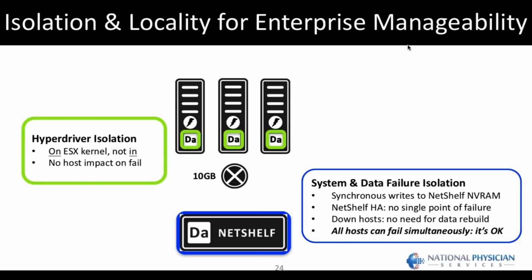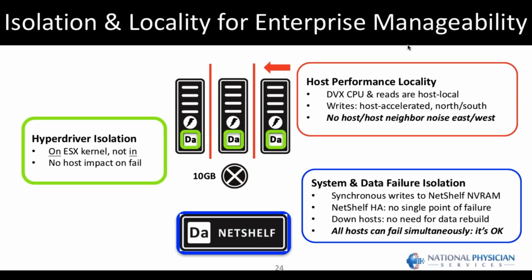This gives us the flexibility to manage the environment for everything from performance to data and failure isolation, as well as, as we talked about earlier, vMotion, performance and locality. So each host now becomes an independent part of your environment. You could imagine in your data center, you could have big BC production hosts and maybe more cost-effective dev test hosts or second-tier app hosts. These things are all now part of what you can have control over by deploying the Datrium server-powered storage solution into your environment.